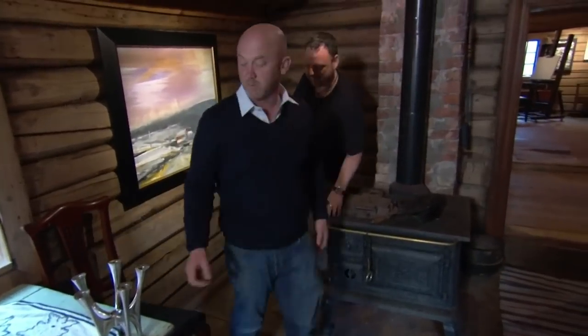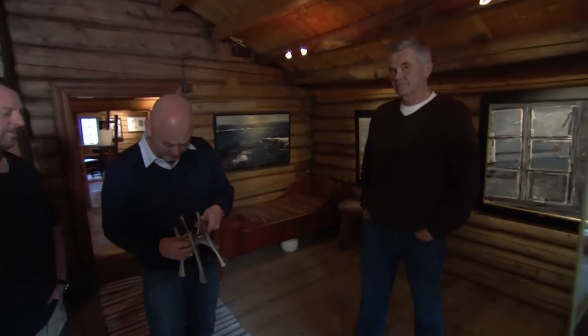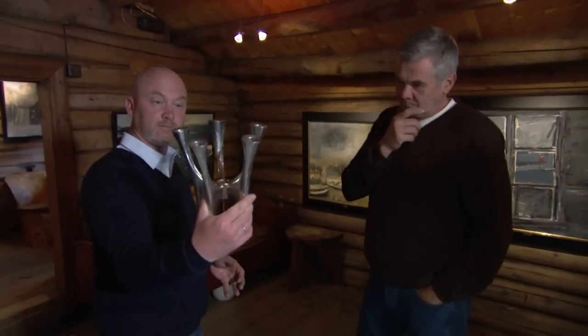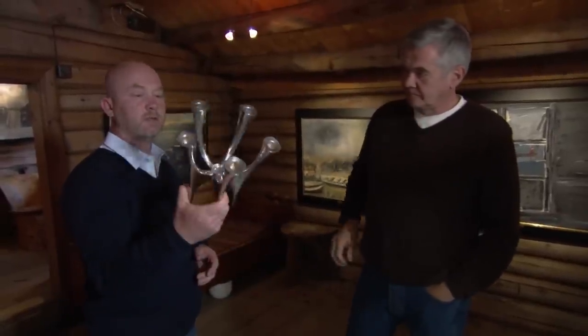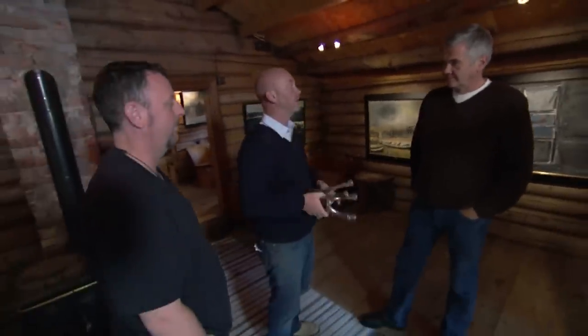OK, but this we will take, because it's just a thing of beauty and it's beautifully made and it's marked, and I do recognise the name. I just need to do my homework on it. I don't know, but... For £200, I'll buy it. Lovely. OK, we'd better start loading the van up.